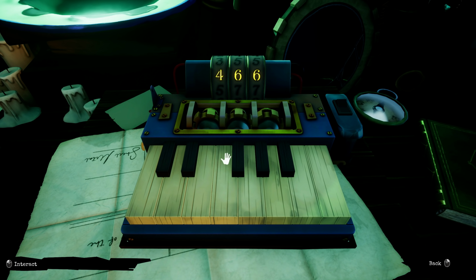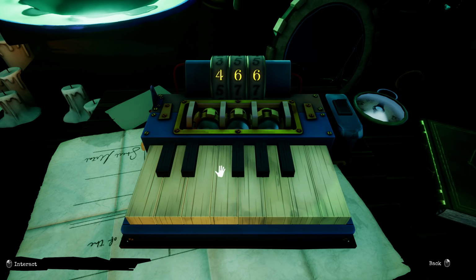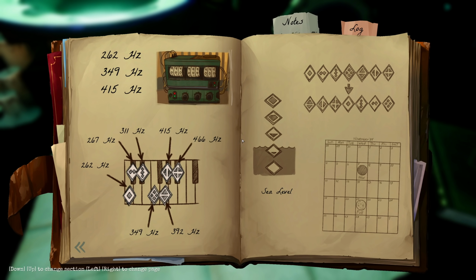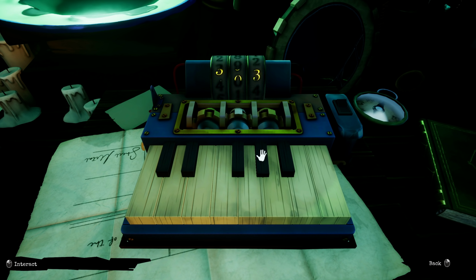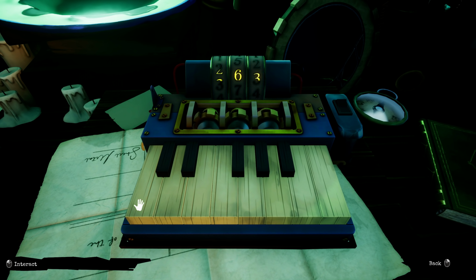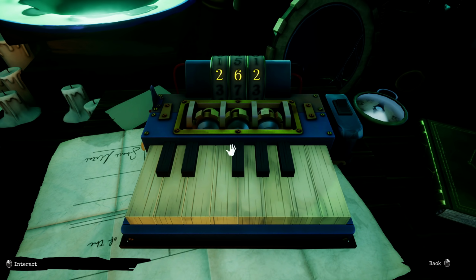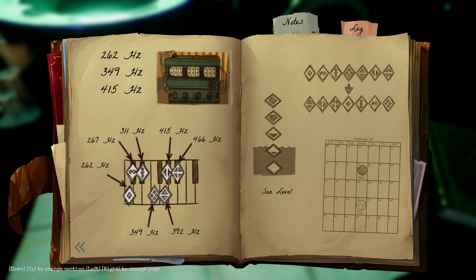Okay, so that was done. Now we're going to do this one. Goes out. This key and then that key. Three up and down. Two and then there. Okay.